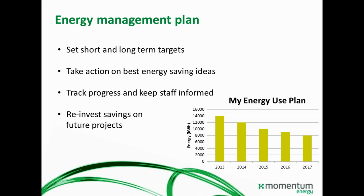Once you've got your plan in place and you've set some targets, you can start implementing some of these energy efficiency ideas, starting with the highest on the prioritization list. It's really important to track the progress and keep staff informed of how everything's going. So you might upgrade the lighting. Great idea to then tell staff, okay, this is awesome, we've installed some energy efficient lights and we've managed to knock 50% off our lighting energy use. Or we might have installed some new energy efficient technology and just let staff know that now when they use that technology it's using a lot less electricity.